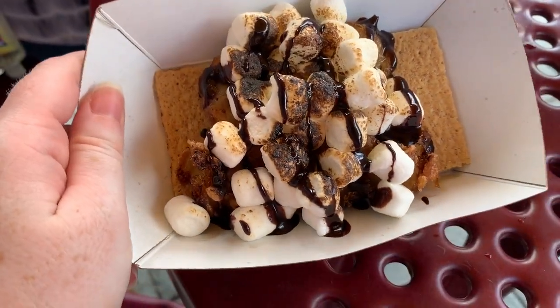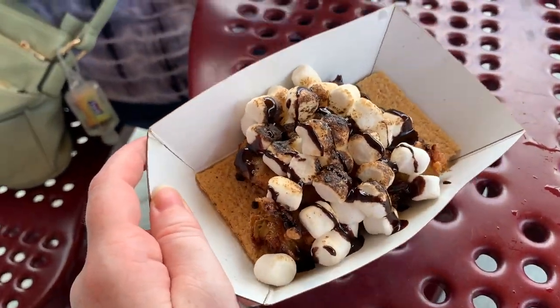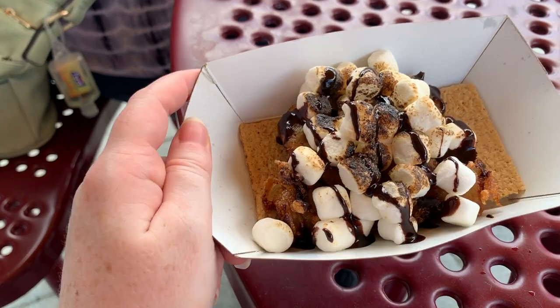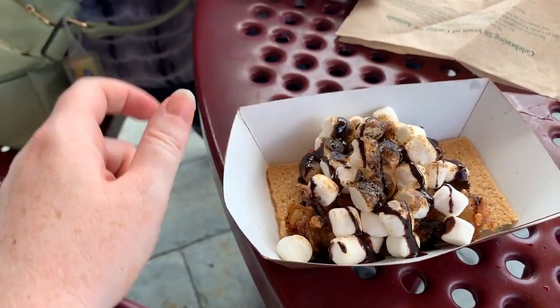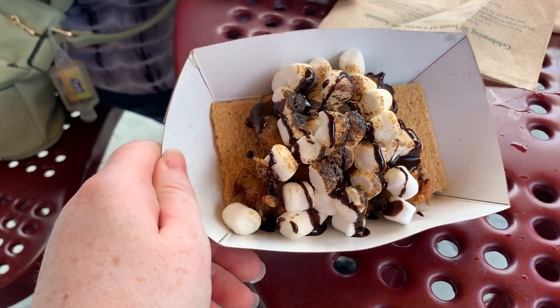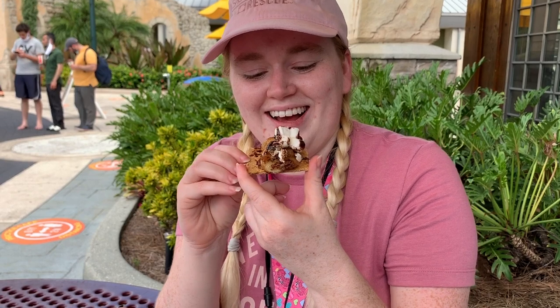This is the banana s'mores. It said bites, but it's just one big bite. It looks really good. Don't know how we're gonna eat it, but they actually have a torch and they toast the marshmallows fresh when you order it. Looks real good. Okay.